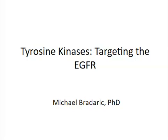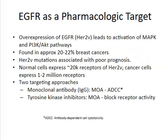This lecture is going to examine targeting the epidermal growth factor receptor, which is a tyrosine kinase. EGFR is a lucrative pharmacologic target because overexpression of this protein/receptor leads to the activation of a really important signal transduction pathway in oncology called the MAP kinase PI3K-AKT pathway. These pathways converge a lot of the major cancer hallmarks that we associate with growing tumors. Angiogenesis, replicative potential, growth promotion, and evasion of apoptosis.